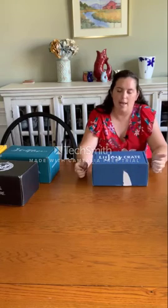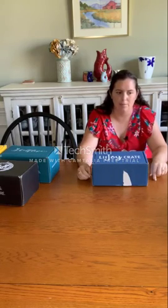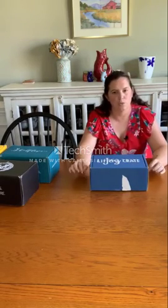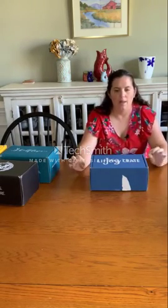All right, the good thing about LitJoy is that they're normally on time, just like Owlcrate, so that's not an issue. The other thing is that they're delivered between the 20th and 25th of every month, and they put that on their website, so you kind of know when to expect this box, and they stick to it.